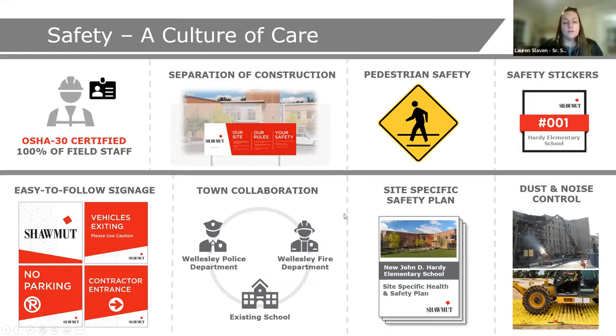So our primary focus on site is safety, not only inside the job site, but outside the job site as well. So we always make sure that we have easy to follow signage, clear, concise signage, a site-specific safety plan, so everybody who is on site is on board with our safety. And our primary focus is any dust or noise control for anybody that is going to be our neighbors, which for this project is the active elementary school. So that is our primary focus. We've collaborated with the town, the fire department, the police department, and everybody in the school system currently right now.